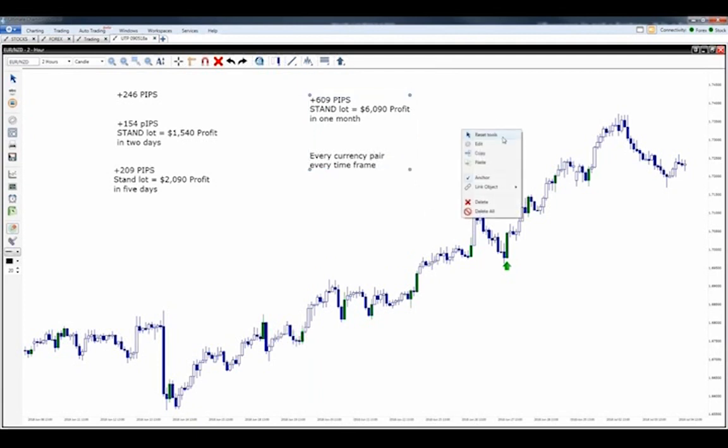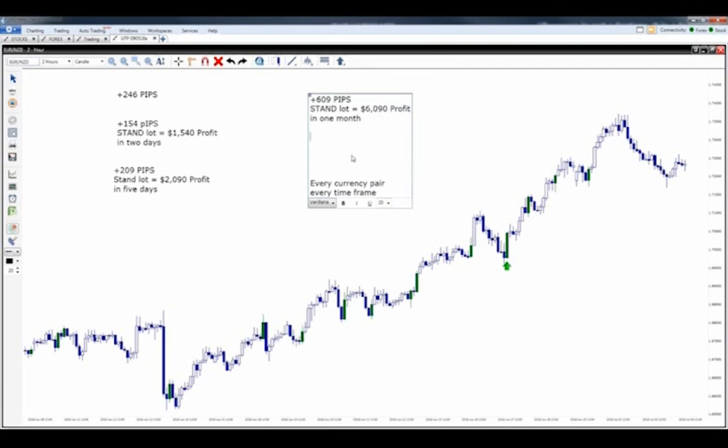Maybe you place 2 trades on this Euro New Zealand dollar. Maybe you do one on the pound yen. Maybe you do another one on a different time frame. You can do this on multiple time frames and multiple currency pairs. But here's what I want everybody to think about: this was just 1 month. What if you did this times 12 months? What if you did this in 1 year?